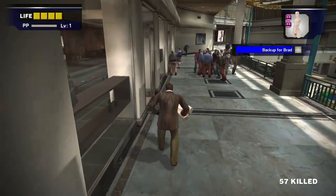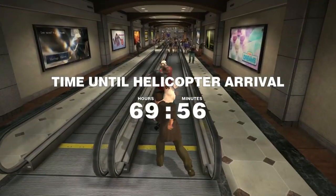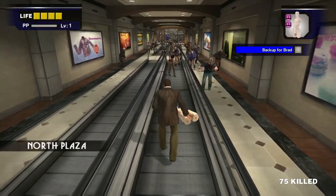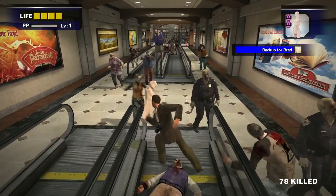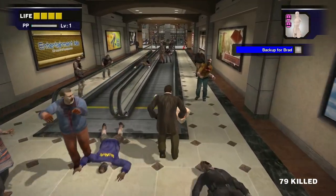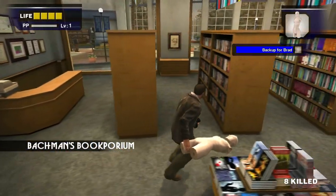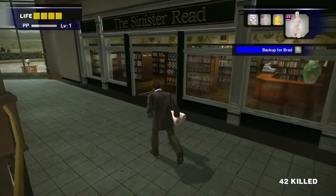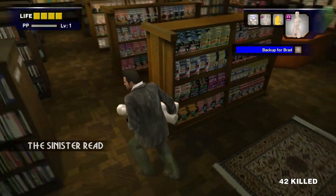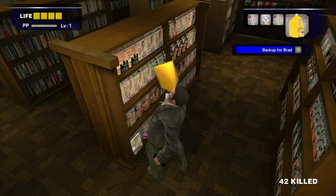You can buff the mannequin torso with 2 books, Interior Design and Lifestyle. Mannequin torso has 40 base durability. With 1 book, this goes up to 120 durability, and with a second, it goes up to 360 durability. You can grab the first book, Interior Design, from Backman's Bookporium on the way to the first battle with Carlito. The second book, Lifestyle, is available from the Sinister Reed in the entrance plaza. You should be going here as part of your standard story progression on day one anyways.